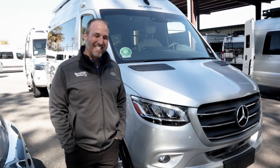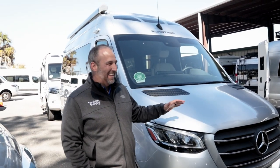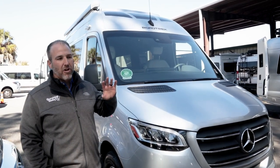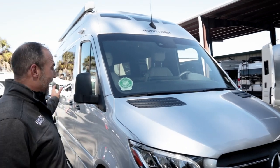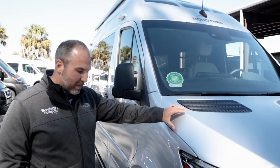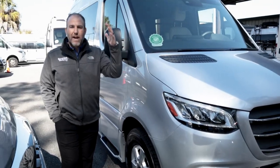An Agile. Yes. So this is the 2022 Roadtrek Agile. It's pretty cool. It is on the 144 chassis. It's 19 foot long. And both of these are actually pretty cool. They have all the Mercedes upgrades, all the options that Mercedes does on them. And people ask all the time, what's the biggest difference between the two-wheel drive and the four-wheel drive?